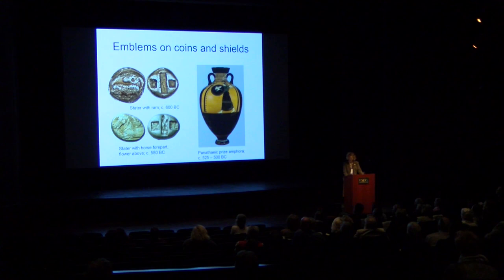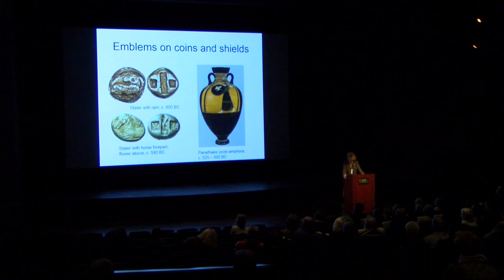As a medium, because of their round shapes, but also their function, they resemble gems and seals, and we saw just earlier in Schoenstock one of these seals. But in their function, they also resemble the shields, since some of the identity of an owner or the issuer is being expressed through an emblem.